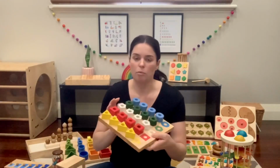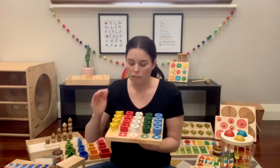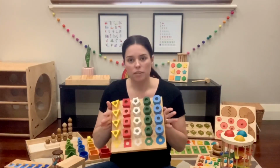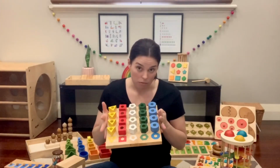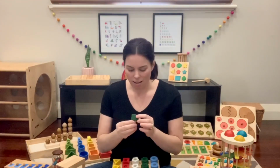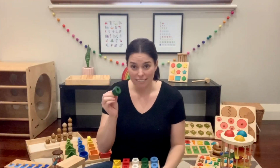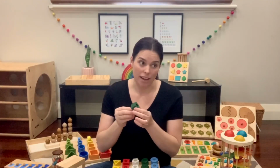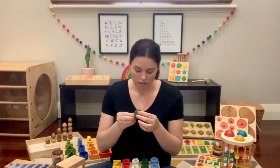This is the stacking peg puzzle. Really good design. I love the board. It's got the different colors and shapes, fantastic. The board itself is made of the same quality wood. I don't know what type of wood it is as the other pieces, but the pegs are shoddy. They seem to be a different wood. They're chipped, they're scuffed. They look like they're painted by a child, to be honest.